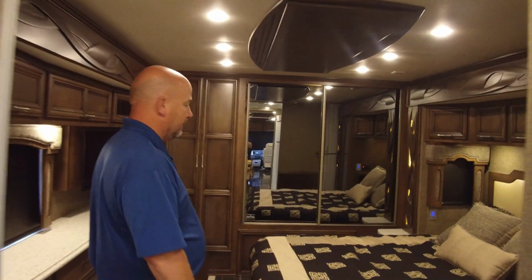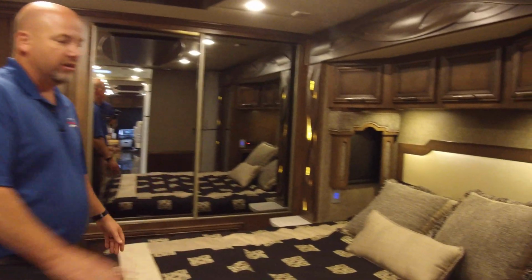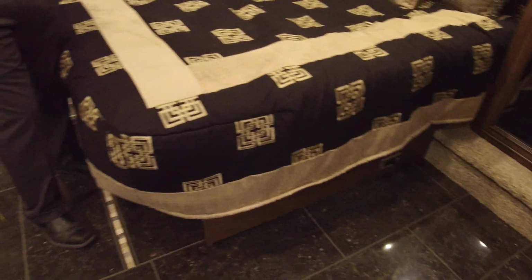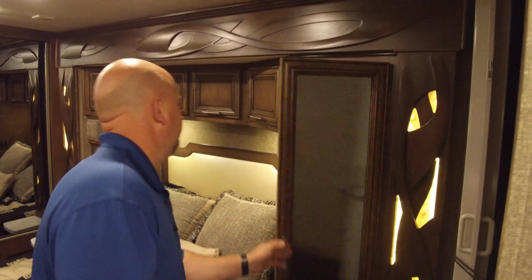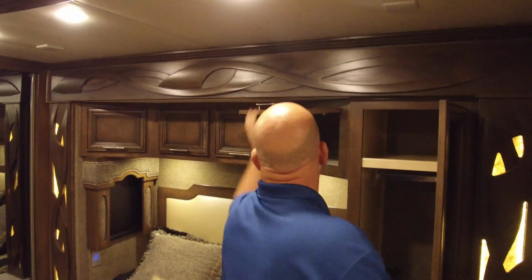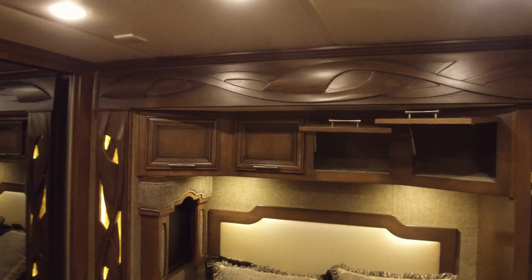When we come into the bedroom, it is a queen size bed, and it is lowered to a better transfer height. That's an option on these coaches, and this is the lower bed. And then storage wise, we have a nice closet here, and then kind of get the idea.